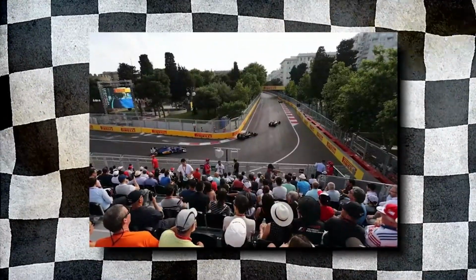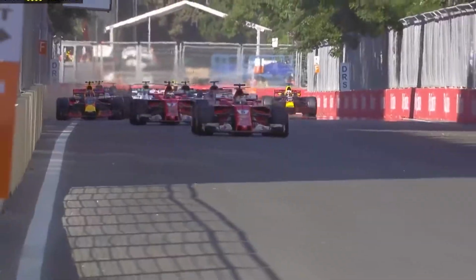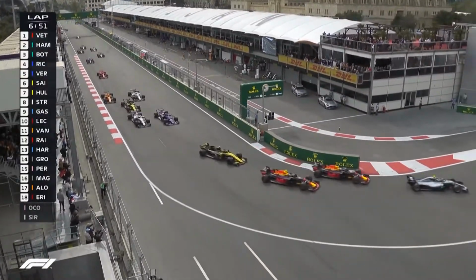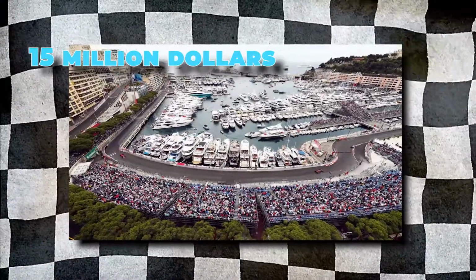Just to have the right to hold the race, the Azerbaijan government paid $70 million a year. That figure has now dropped to $55 million, but it just shows how badly Azerbaijan wants to be part of the racing club. For comparison, Monaco pays just $15 million to Formula One.